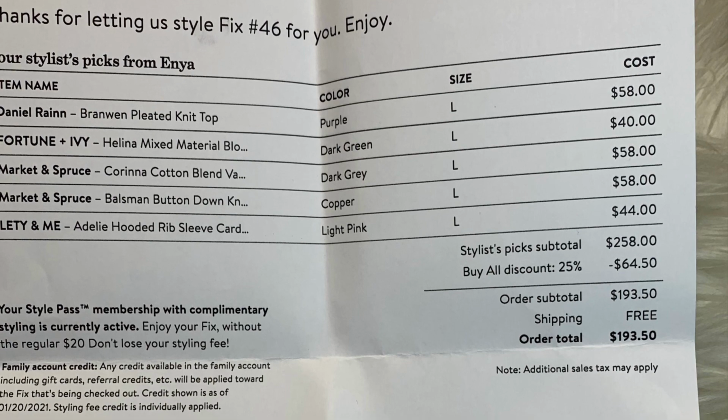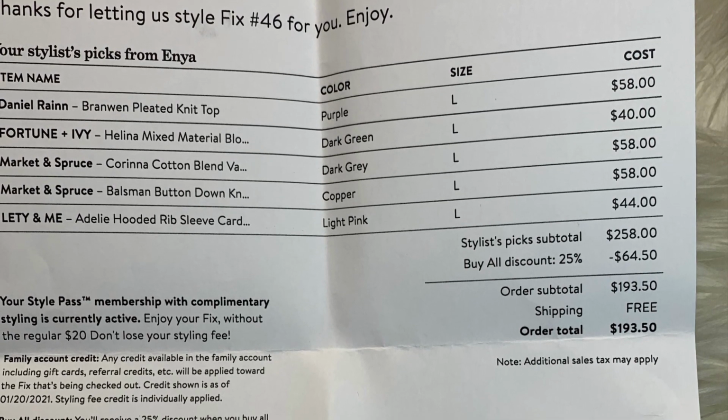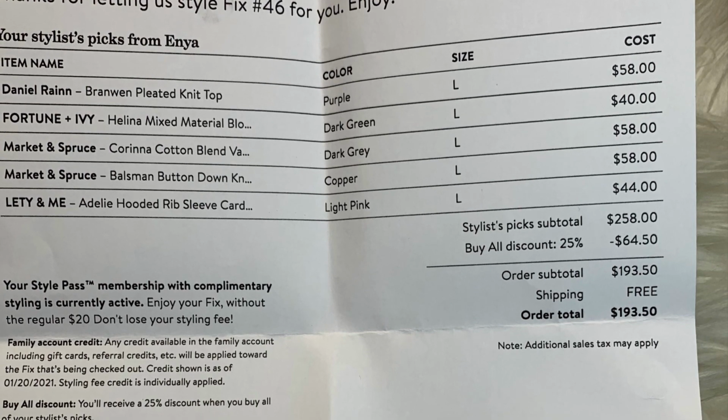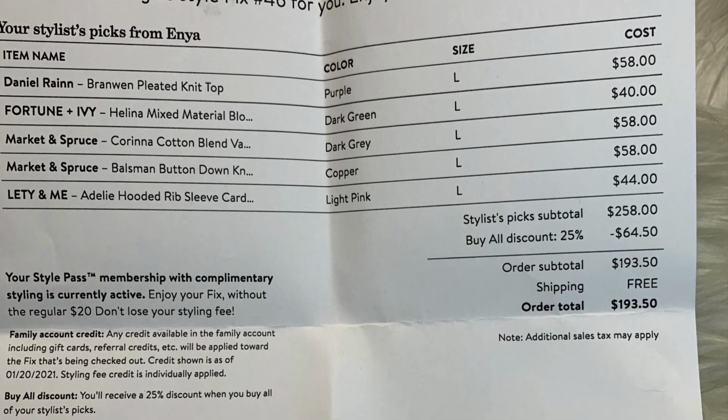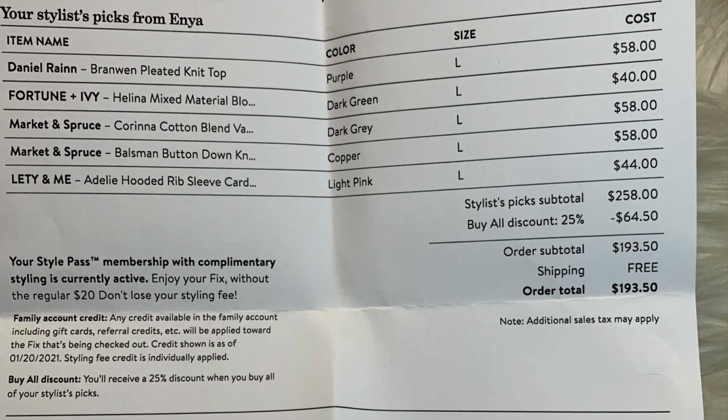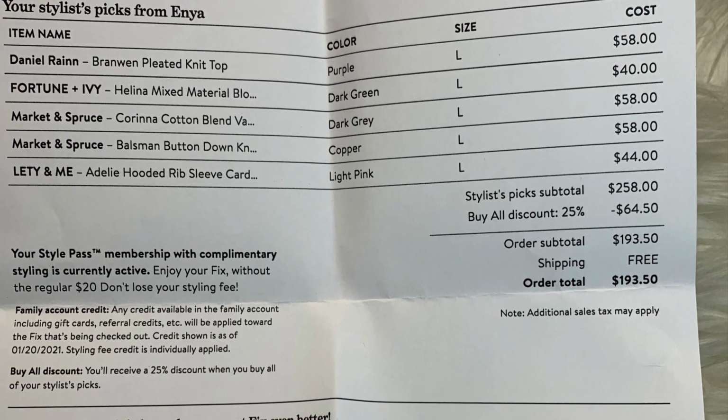As you can see, the total ends up being $258 for all these pieces, but if you buy all, you get a discount of 25%. You end up getting $64.50 off, which makes the total $193.50. I have the styling pass, so I do not get my $20 styling fee because I don't pay one. Anyways, I think that's a great deal for 5 shirts.